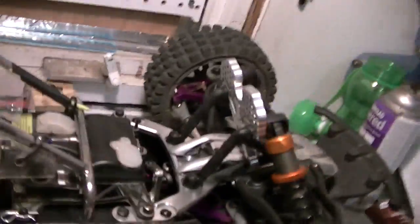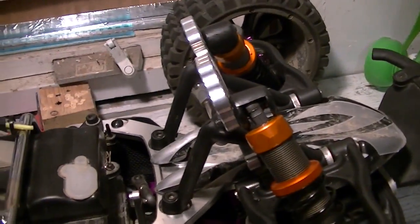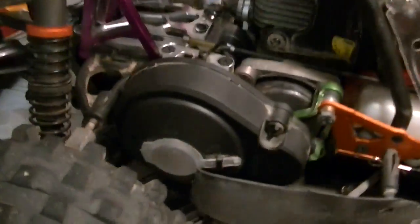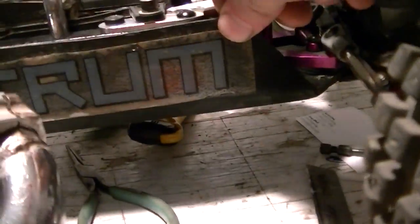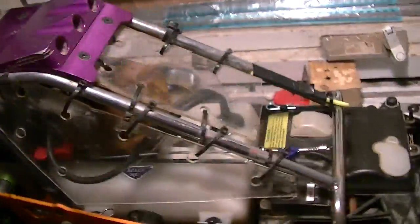And I wanted to mess with the shocks setup, because there's not really that many options when you first get this buggy, no matter what. As you can see, I've got the body protector here, or skid protector. Good investment, keeps a lot of the inside clean if you're thinking about doing that. And that is my King Motors kind of buggy.